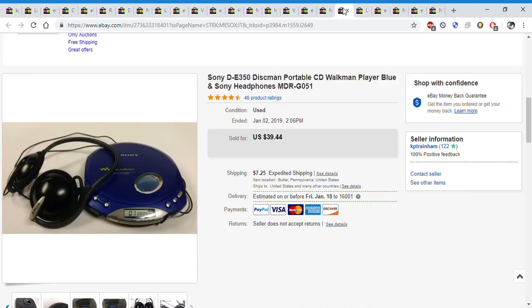Next is this Sony Discman DE350. Nothing special. They were slipping at Goodwill that day. It was in a Case Logic bag that they priced at $2.99. I open it up. They had like 8 or 9 CDs in it, plus the Discman and the Sony headphones. This lasted about 2 days before it sold. Full price, $39.44 plus shipping.